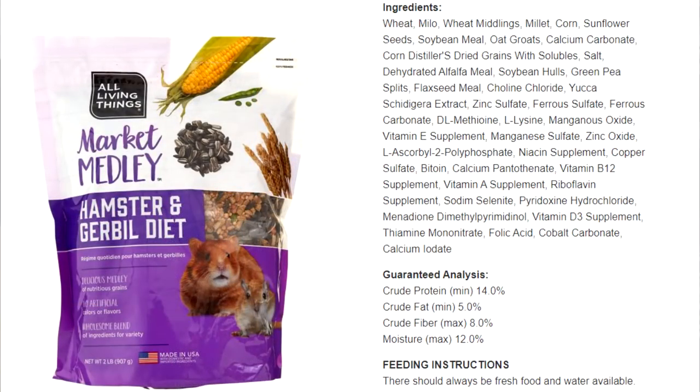Now let's go over the top 10 ingredients here. I'm going to list them off. The first one is wheat, then milo, wheat middlings, millet, corn, sunflower seeds, soybean meal, oat groats, calcium carbonate, and lastly, corn distillers dried grains with solubles. So that is the top 10 right there.